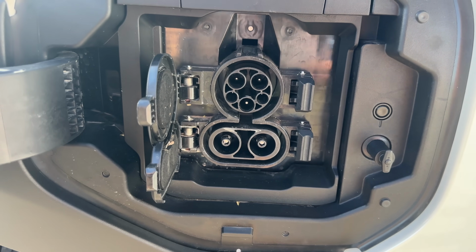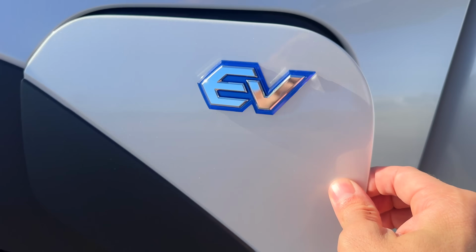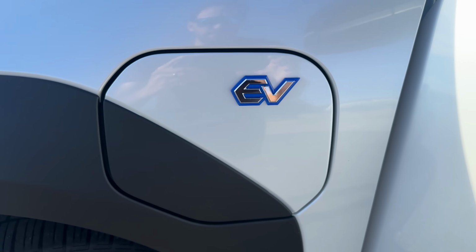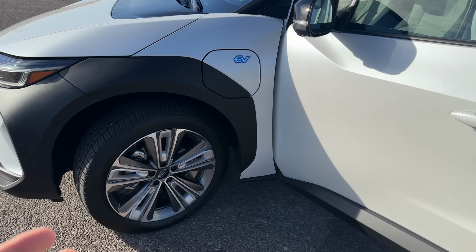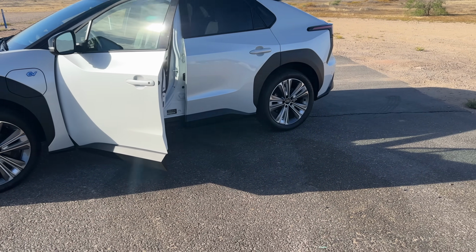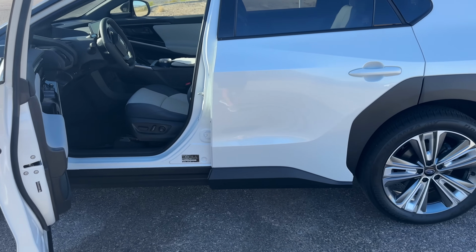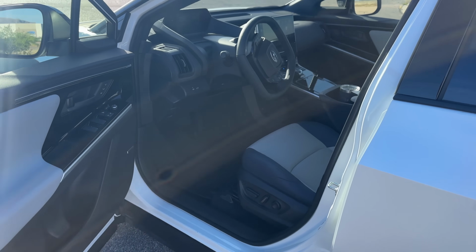Now, the interesting thing about the charging speed of the Solterra is it's only 100 kilowatts. And I thought to myself, okay, that's not good. And so you can get 10 to 80% in 35 minutes. So I looked at what my times were from testing in the Tesla Model Y. 10 to 80% happens in 35 minutes. So it happens in the same amount of time.